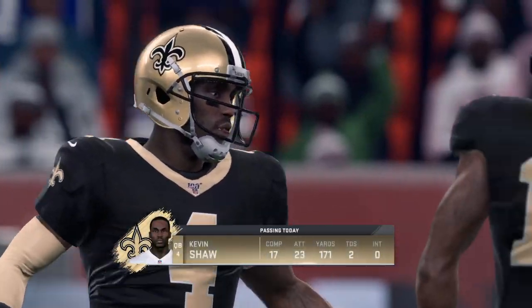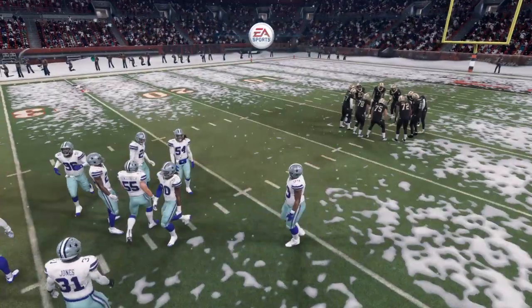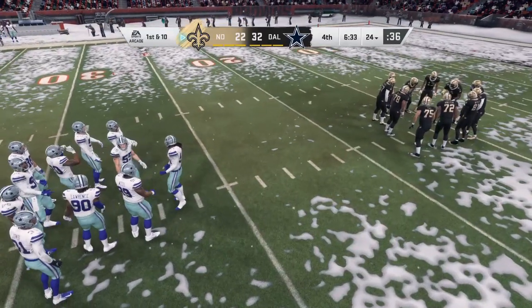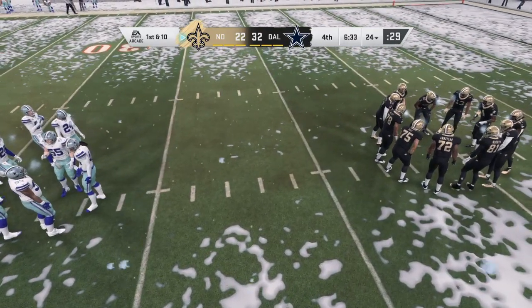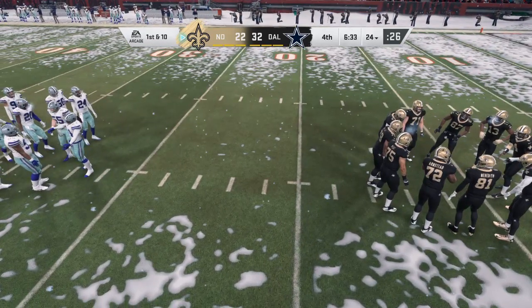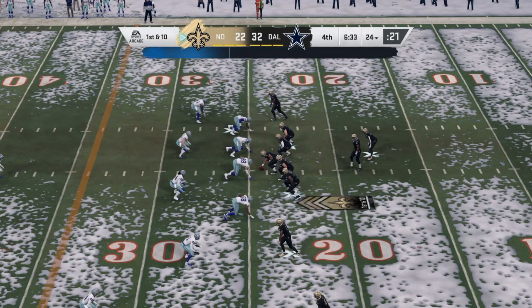And with this deficit, you can't have too many more drives like the last drive where you had to punt it away. You know what I would tell my offense right here? The punter doesn't exist, guys. He doesn't even exist. He's not a team anymore. I just cut him, all right? So you've got to go out and create some offense for us here and give us some points. No way does that guy get on the field on this drive. Poor punter. Yeah, it wasn't his fault. But, hey, listen, there's going to be casualties at times. We're trying to win a game.